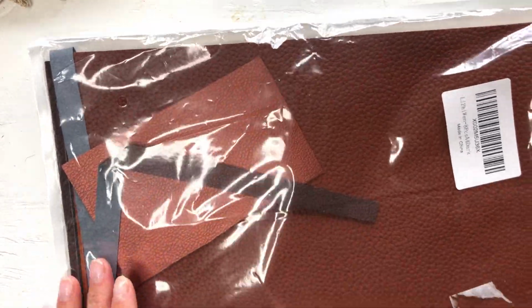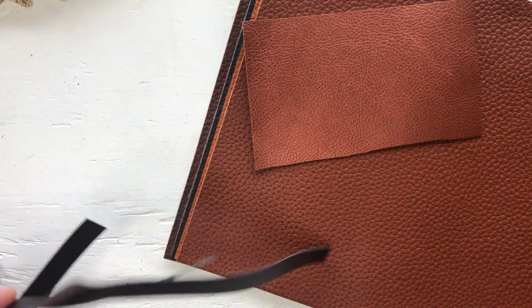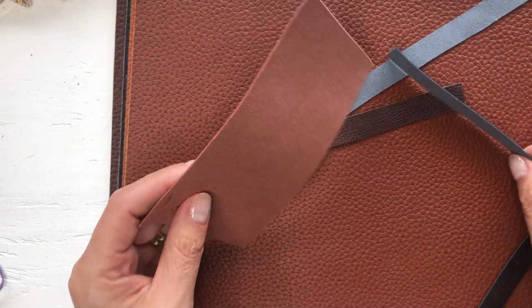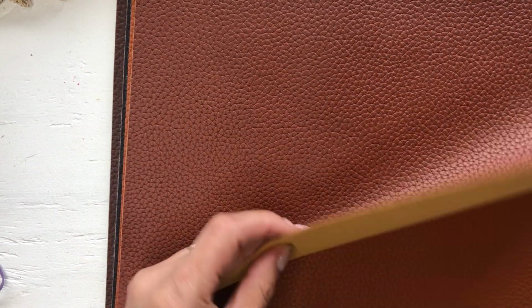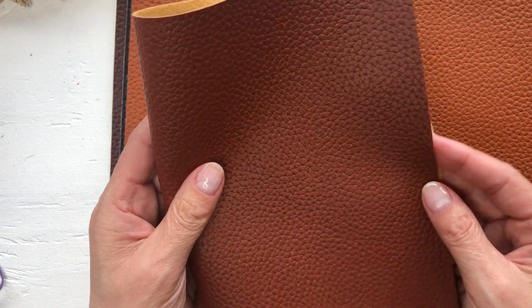I also found this bag. Oh, it's very glary. Let me take it out of the bag. It's like faux leather. It's not real leather, but I thought, it's nice and soft. This would be perfect for a spine or even a soft cover of a book.